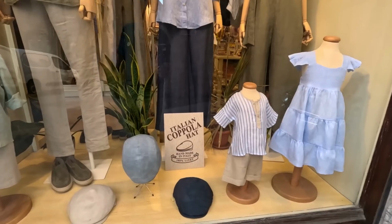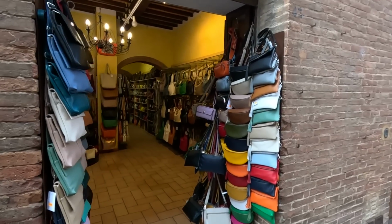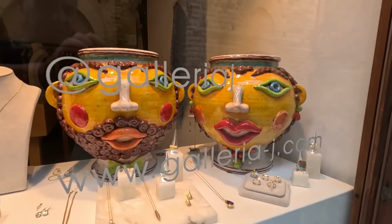So if shopping is your thing, there's plenty of that to do here, and not just that touristy kind, it's actually some really cool shops, great souvenirs to take home with you. I'm kind of liking the his and her flower vases, the large flower vases. I don't think we can get those home. No, but I'm sure they'll ship it to your house if you'd like. They're pretty cool. They're very colorful.